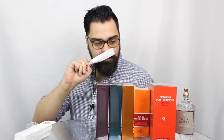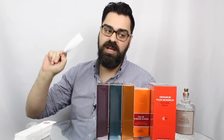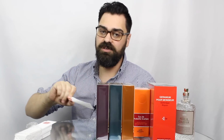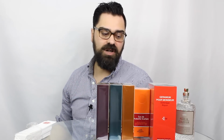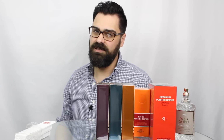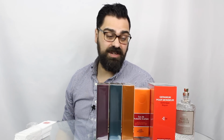So very interesting. And again, as far as this line goes, very interesting notes in a lot of their fragrances, the saffron and iris, the plum and honey, vanilla and chestnut, among others. A very interesting line to keep an eye on. Very nicely done from 4711.